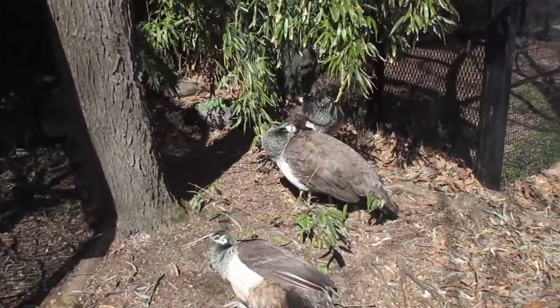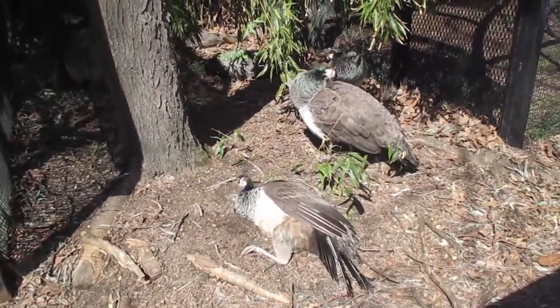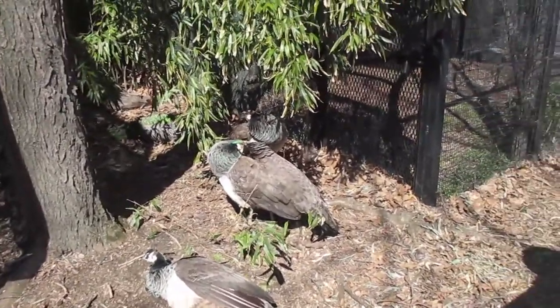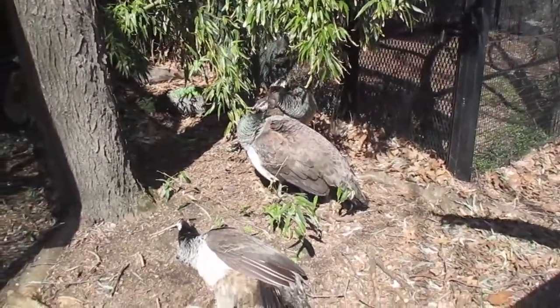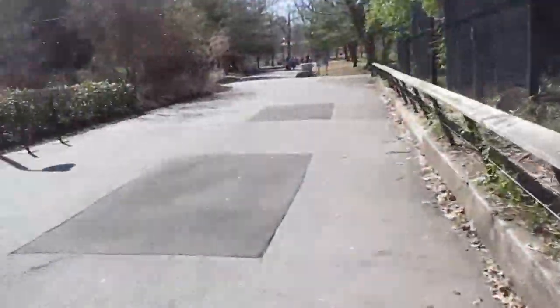Look at that. Those are the females. Yeah, see the difference? They're all hanging out. That's a big mama right there. She's probably pregnant. She's probably going to give some babies.